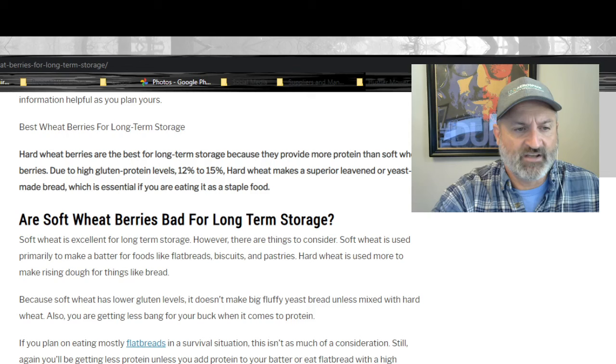Also, you're getting less bang for your buck when it comes to protein. If you plan on eating mostly flatbreads in a survival situation, things like bannock or pita bread, this isn't as much of a consideration. Still, again, you'll be getting less protein unless you add protein to your batter or eat flatbread with a high protein staple like beans.